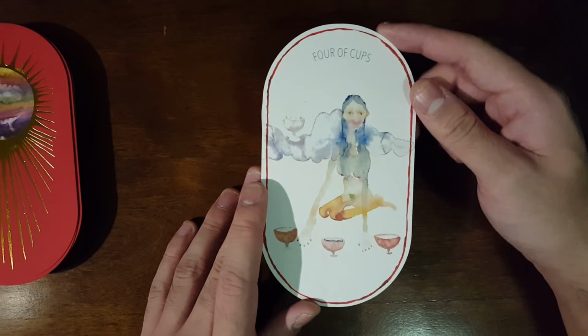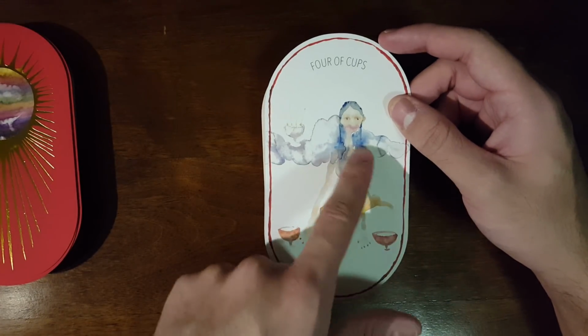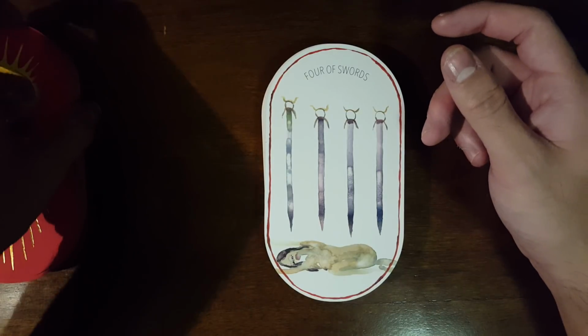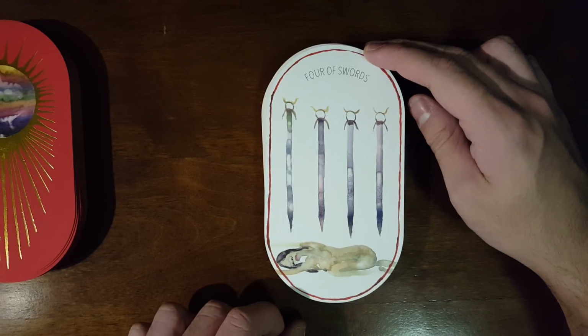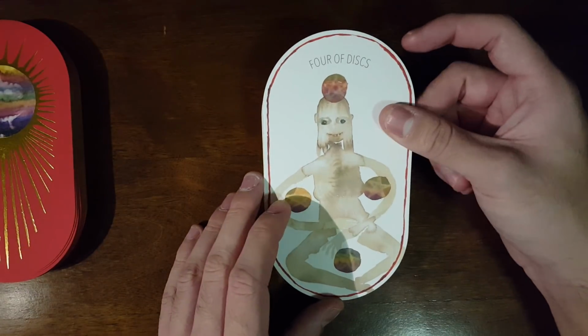Four of Cups here. Traditional Four of Cups. Her arms are very elongated. Four of Swords. Okay. I'm going to keep that to the side. I'm going to see something. Here we have the Four of Discs.